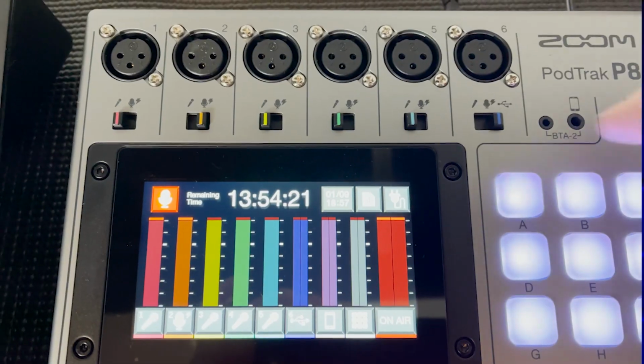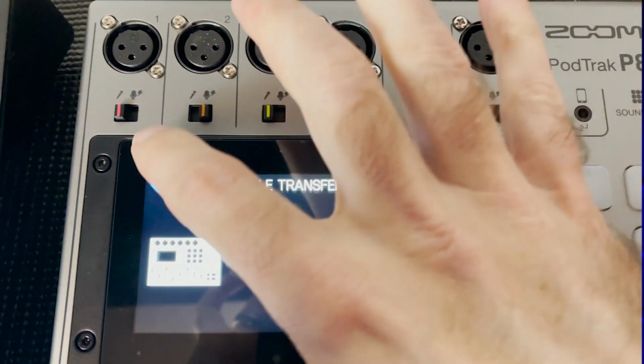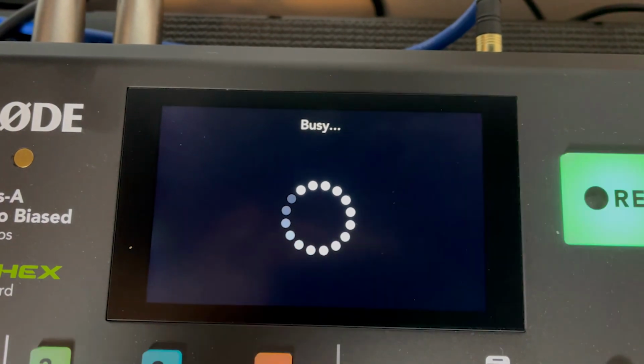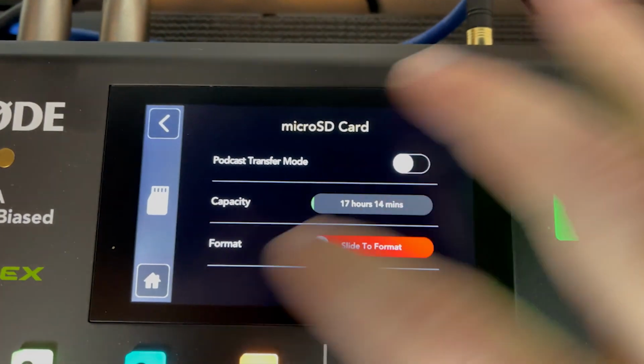Now, the interface on those touchscreens, the Podtrak P8 isn't bad, but like I said, it seems like it could be improved, but it does have some advantages. And this is more, not necessarily a function of the interface, but just how the machine is designed. When transferring files, you press the SD card icon on the touchscreen, you press transfer, it's ready to go. On the Rodecaster, you press the SD card icon, then you toggle to transfer mode, then you have to confirm that that's what you really want to do. Then to stop the transfer mode, you have to confirm again that you really want to stop the transfer mode. It's a minor inconvenience. It's just an extra button press or two, but it's just an unnecessary additional step.